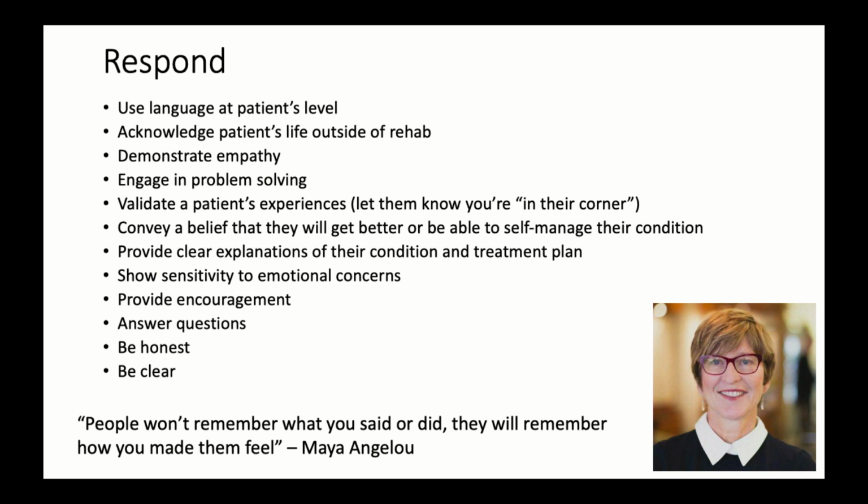Demonstrate empathy comes up again. Engaging in problem solving comes up again. Validating their experiences. They want to feel like you're in their corner. You're in this with them. Conveying a belief that they'll get better and be able to self-manage their condition. Providing clear explanations is important.